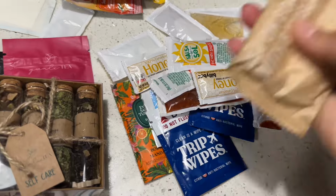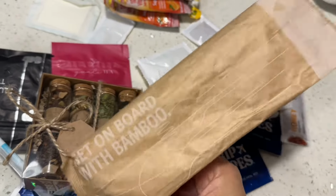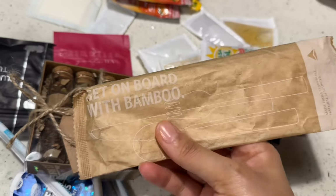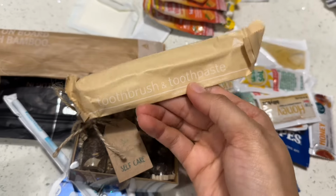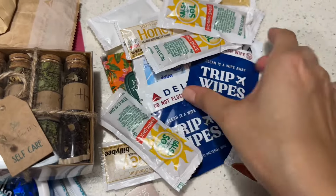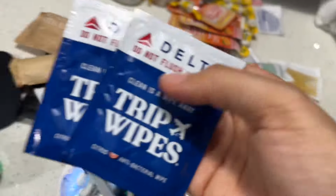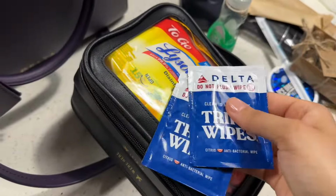What else do I have in here? So of course, silverware, you need that because it's one thing when you really want to eat and then you don't have a fork. So I always like to make sure I have a fork. Found that toothbrush and toothpaste that I'll put in the lunch bag. And then I just have honey, hot sauce. Oh, I like to put these in this side. That's what I'm missing.